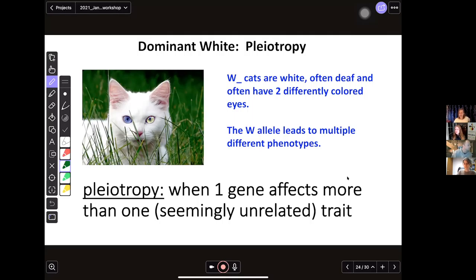So I'm looking in the chat here: can cat coats change color due to environmental factors such as cold temperatures? In special breeds, in Siamese cats, yes, the color develops depending on temperature. And it actually has to do not just with temperature, but with how the cells migrate during a particular time that is related to temperature. So that doesn't happen in most, just like your barn cats that go to the SPCA. Temperature isn't going to change that. But for Siamese cats, definitely.